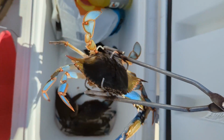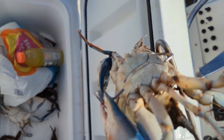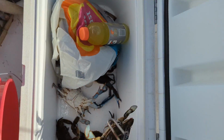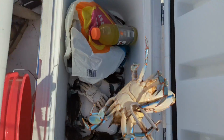Yeah, that's a nice crab. And you're a nicer crab. You're dirtier on the bottom. You're a nice rusty crab. This one too.